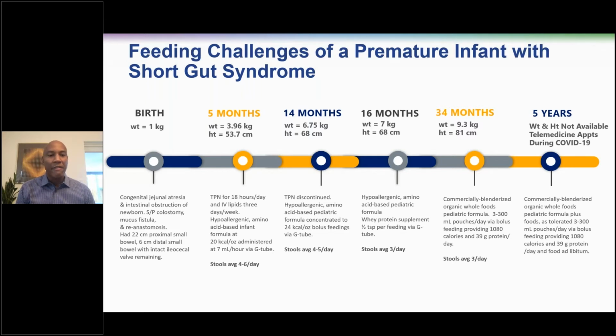Patient continued to be followed. We usually follow these patients every 2 to 4 weeks as an outpatient, even though you see the gaps here. But at 14 months of age, we were able to liberate him from his TPN. We were kind of forced in a way because he had multiple central line infections and we had some access issues. So we tried to just discontinue the TPN at 14 months and see how well he could do.